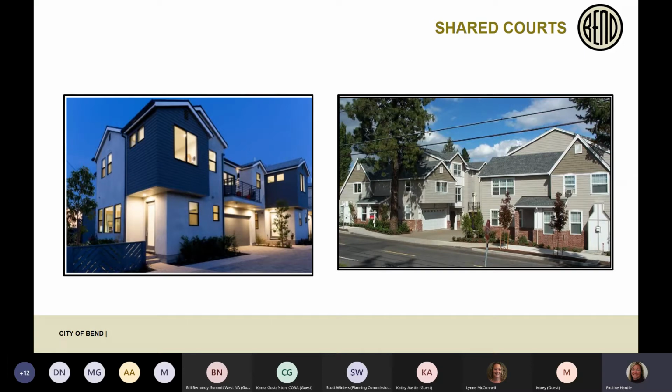You're muted, Matt. Thank you. So I want to make sure I'm understanding correctly. When we're saying private street or shared access, if that is a tract or a private street, Tract. Okay, so it's not considered a right of way where someone could choose. No, it's a tract.